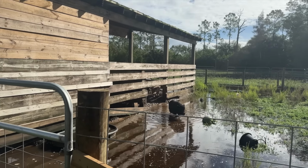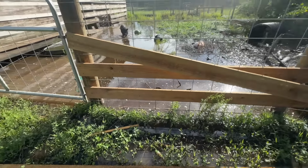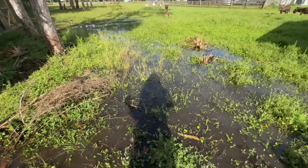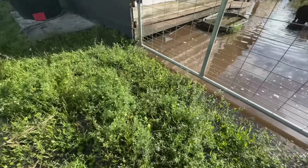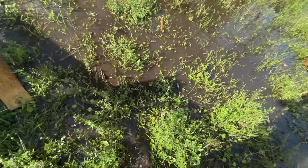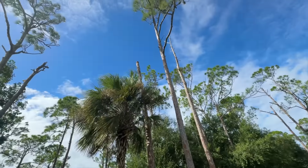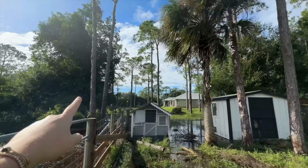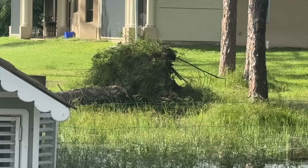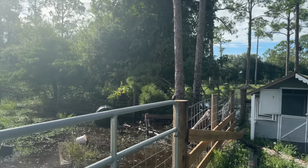So inside the pen stayed dry, but this fence right here got hit by a tree. So there's the end of the tree, and I'll back up and show you the tree that ended up snapping. Okay, I have to go a little further. So that tree right there ended up snapping and falling into the pig pen over there. My neighbor's tree over there uprooted. And that one ended up falling on our pig pen back there.